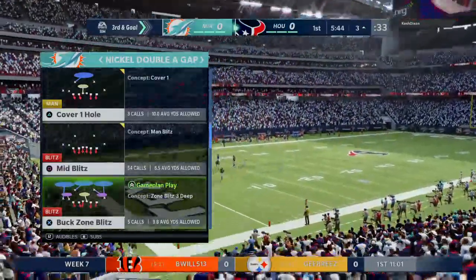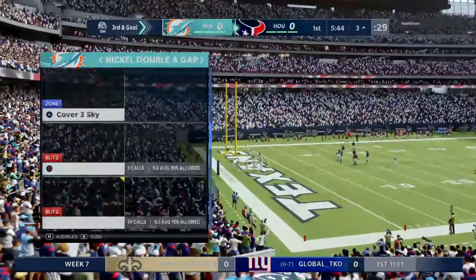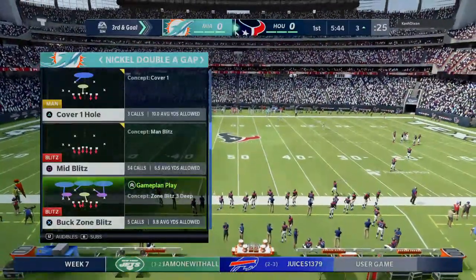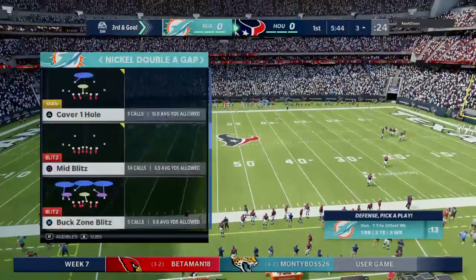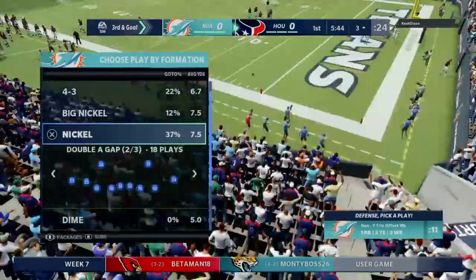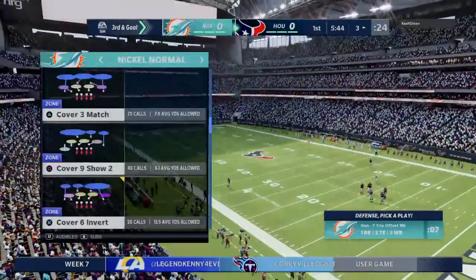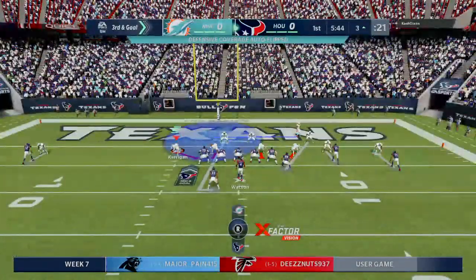Well, they've got man coverage on the outside, and my scouting report on these DBs tells me that they love to take matters in their own hands. They want man coverage, not zone. And there was good coverage there that forced the incompletion. A big play forthcoming. Here's 3rd and goal.